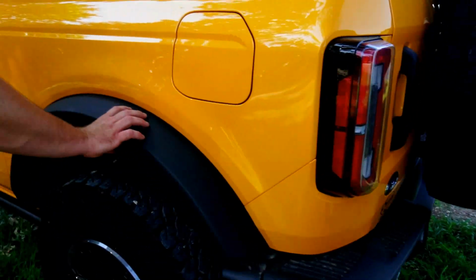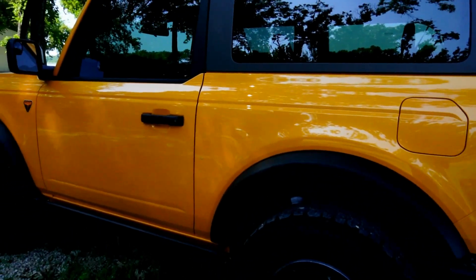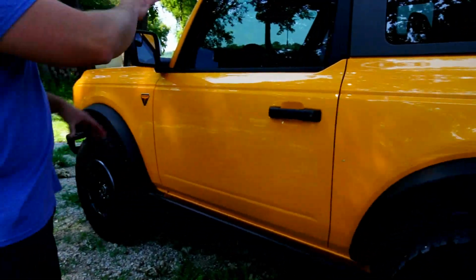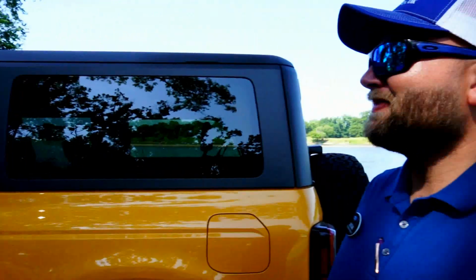I like these fenders. Man, that orange is beautiful. And the black, with the black wheels and the black accents. Definitely had to tint up the windows and make it look right.